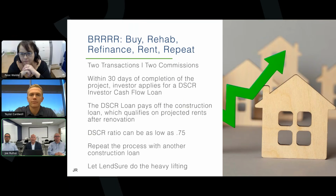Within 30 days of the completion of the project, the investor applies for a DSCR cash flow loan. Taylor's going to speak a little bit about that in the next couple of slides. The DSCR loan pays off the construction loan. And once again, there are 2 exit strategies: either the customer has to sell the property or convert it to a DSCR. The ratio on a DSCR can be as low as 0.75.